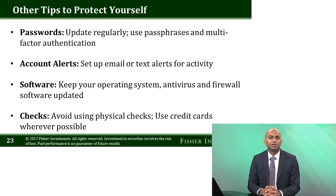A third thing you want to do is keep your operating system, your antivirus, and your firewall software all up to date. And that's not only on your PCs, but also on your phones and your tablets. Many times when software providers, especially operating system software providers, are releasing new versions or patches or updates, what they're also trying to do is actually close known vulnerabilities. So it's important that you update your software whenever you can. Antivirus software especially, you want to make sure you keep that updated.